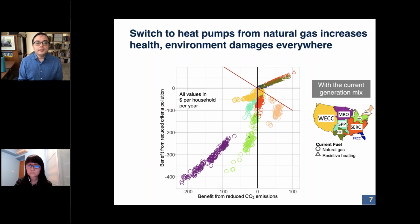So what you see is that in some places you have a CO2 benefit, but the criteria pollutant damages are large enough to overwhelm that benefit. This is because you produce electricity in a gas turbine, you're burning gas at a much higher temperature, and you're burning compressed air, and the NOx emissions from a gas turbine from electricity generation are larger than just burning gas in your furnace. That's really what this boils down to.